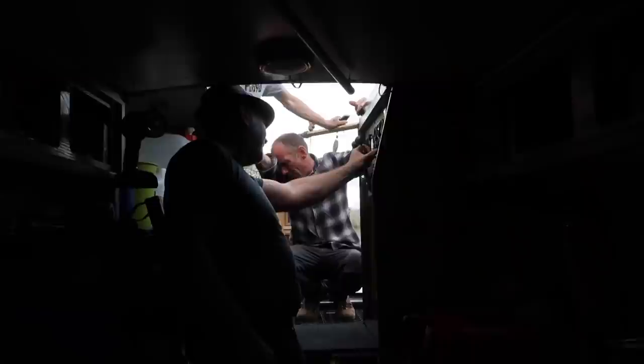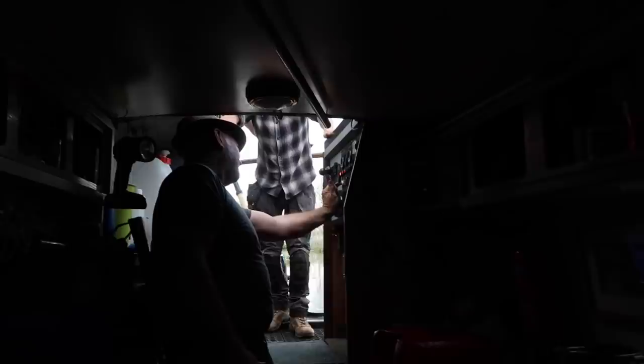The rescue team's arrived. Glenn's refit it. Will it work? Oh guys, thank you. And we are off. Ta-da!